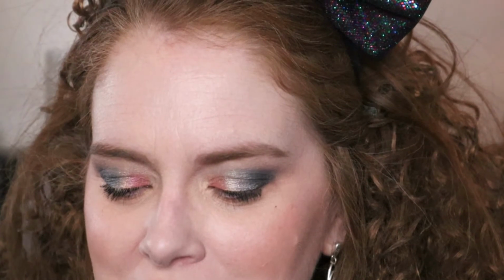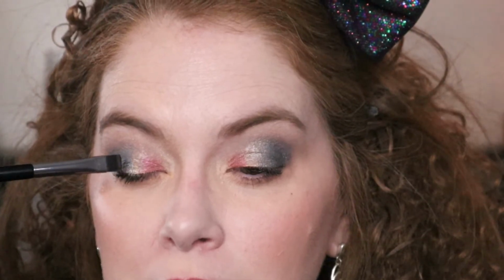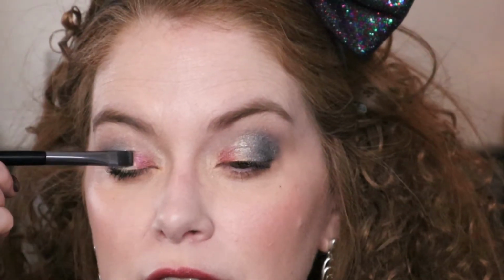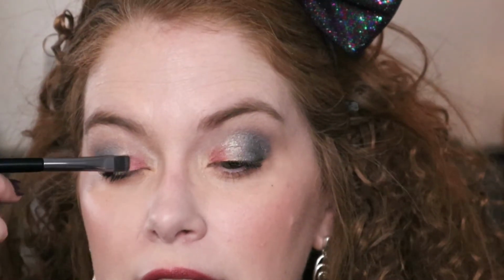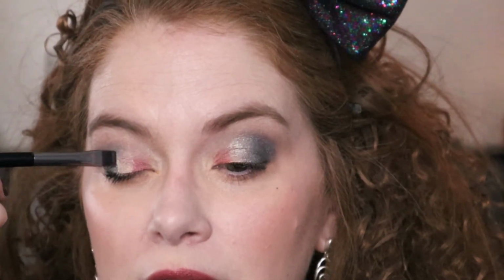I feel like I was very scared of doing that, but I'm gonna go in with that one, Haunted Forest, that I can't pronounce. Whenever you wet the brush, you want to just go into one corner of the pan, because eventually it will change the consistency of the shadow. I want to get that pink, just not quite over so much, so I'm just gonna go over that and blend this into both the bluish gray and the pink.